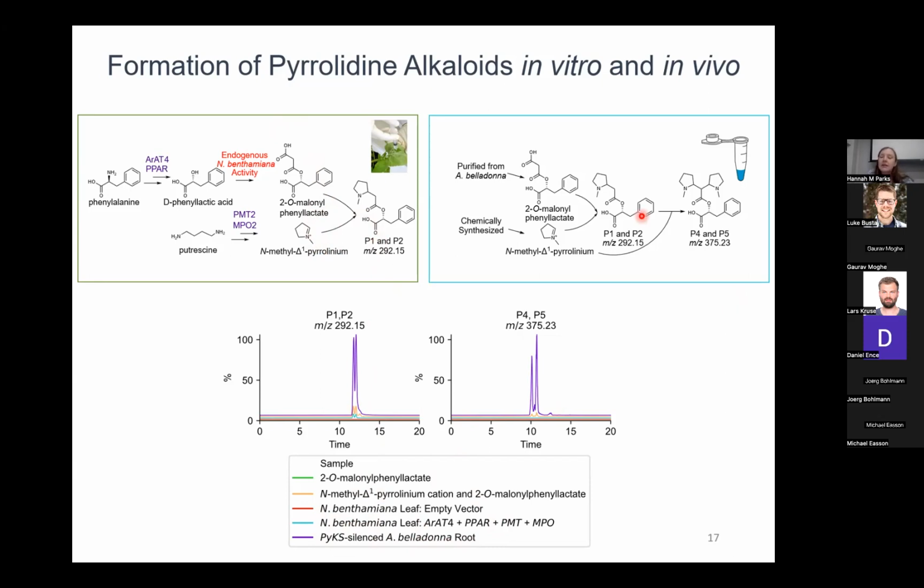We then wanted to test if these reactions could occur in the absence of enzyme. And so to do that, we purified 2-O-malonyl phenyllactate from belladonna. We chemically synthesized the N-methylpyrrolidine cation. And when we combine these two in the absence of enzyme, we get the formation of both 292 and the dipyrrolidine version of the 292 molecule, so 375. And so in orange, I'm showing our in vitro reaction, and that also co-retains with our PYKS silenced Atropa belladonna root samples. And then I'm showing the production of the 375 isomers.